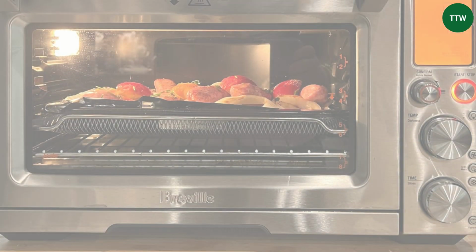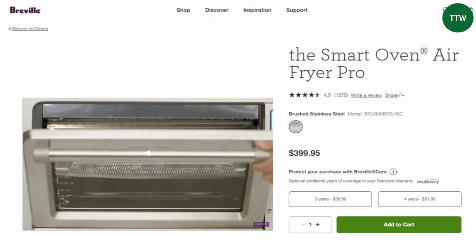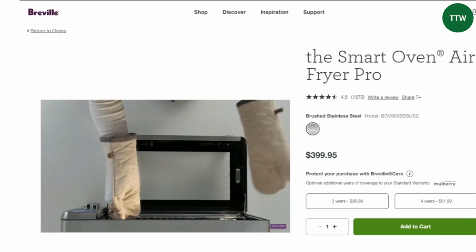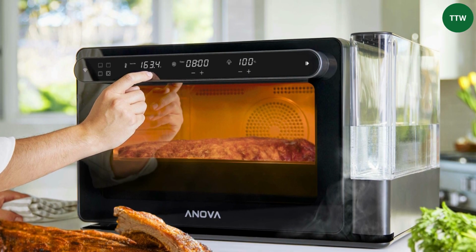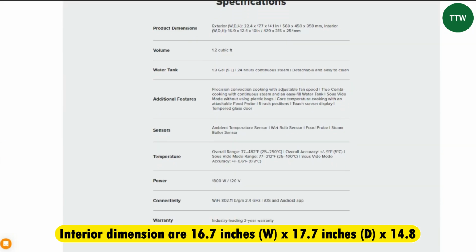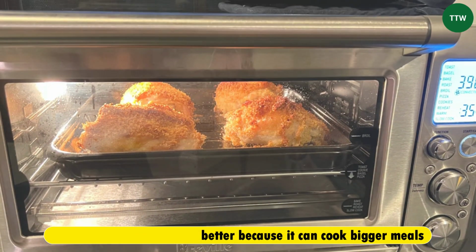Size. The Breville Smart Oven Air is large and can comfortably accommodate and cook a 14-pound turkey, because it has an interior dimension of 18.5 inches wide by 16 inches depth and 11 inches height. On the other side, the Anova Precision Oven can fit a 12-inch pizza or a 4-pound chicken because its interior dimensions are 16.7 inches wide by 17.7 inches deep and 14.8 inches high. The Breville Smart Oven Air is better because it can cook bigger meals.